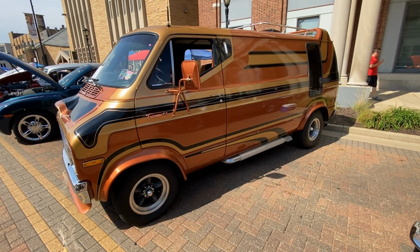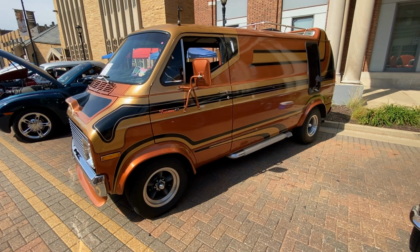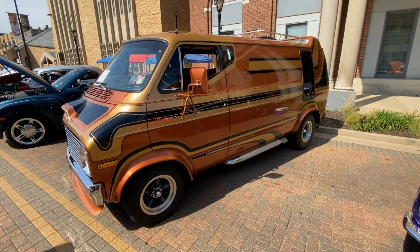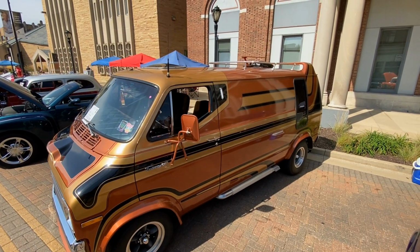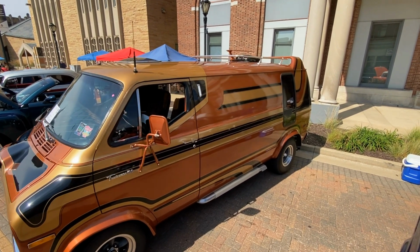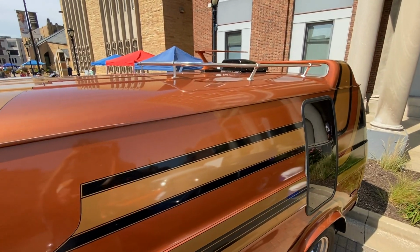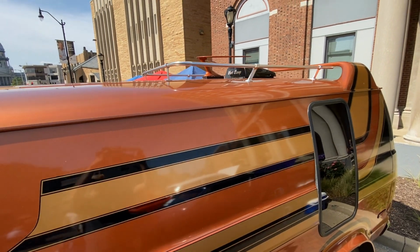And what engine do you have in it? It's got the 360 4-barrel. Holy cow. And you got the luggage rack up on top? Oh, it's got all the knickknacks. And I can't ever use it because I used to have a TV mounted in the cabinet.